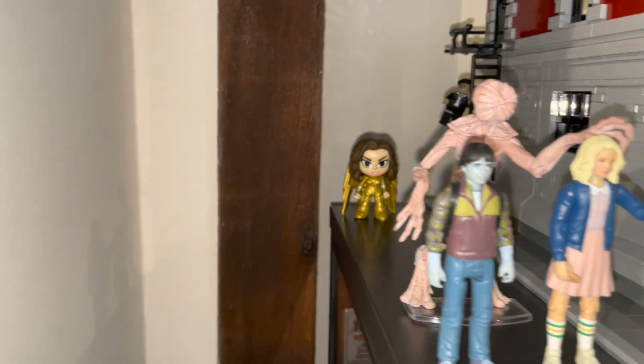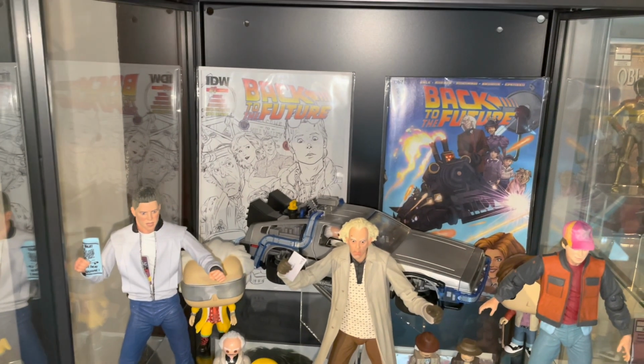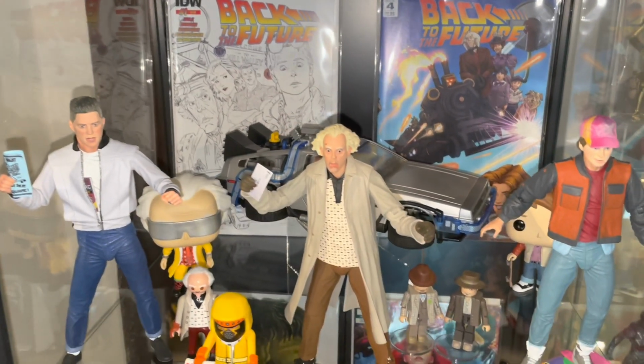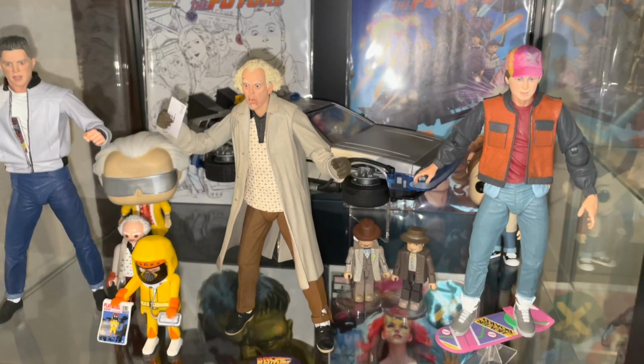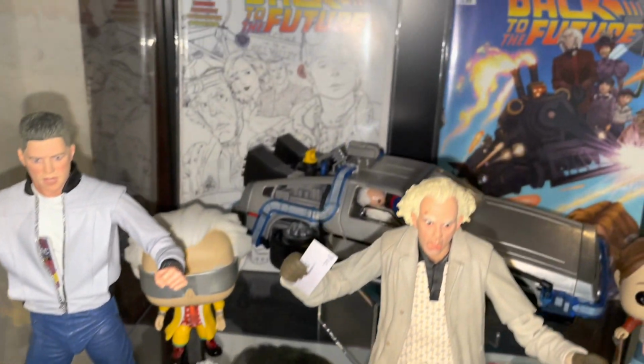Stranger Things. Gal Gadot again. Up on here we've got Obi-Wan. He's on the high ground. You get why I've called it that now, yeah. Yeah, Back to the Future shelf. If you've ever got a chance, read these comics. They're pretty good. So we've got Marty McFly, Doc and Biff from the NECA. Some little tiny ones. Funko Pops again.